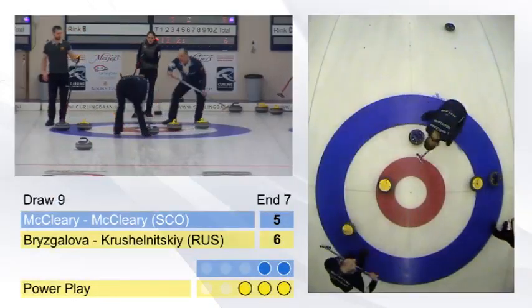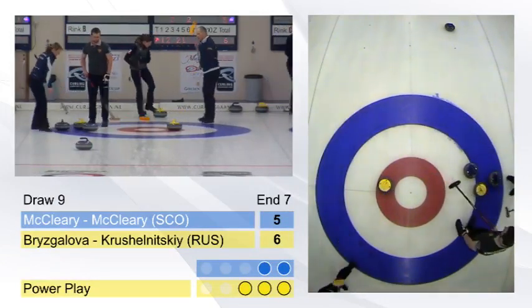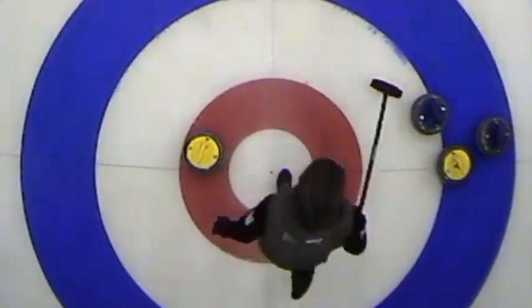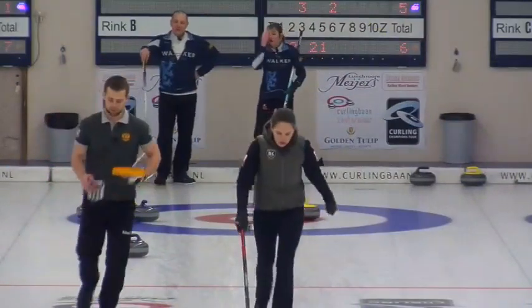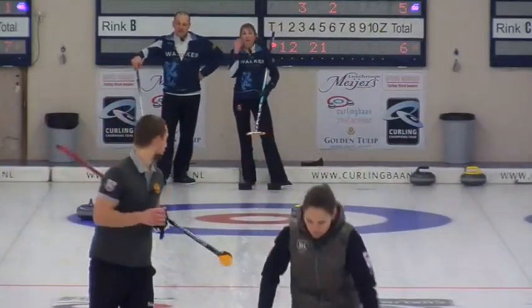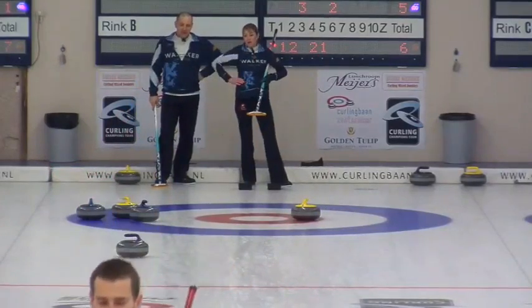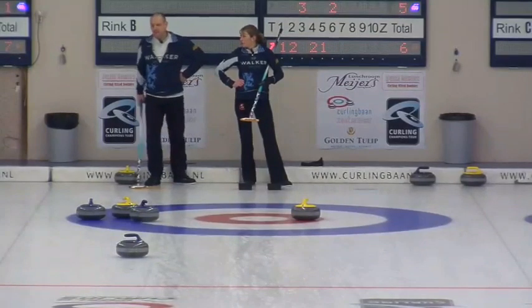They earned their spot by world qualification points. Nice shot, Jude. Another nice hit and roll by Judith there. She's definitely got those hits online. She's been executing some really excellent shots. They're trying to play the draw.